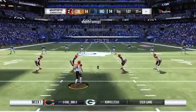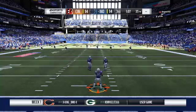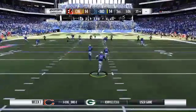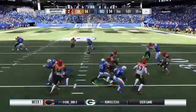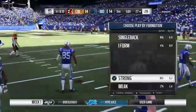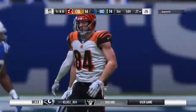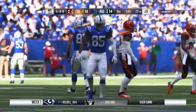Nothing separating these two teams on the scoreboard as the kick's away here. Now it's Patterson, and he'll take this across the 25. Couple extra yards up to the 27-yard line. Here comes the Colts offense now as they make their way onto the field.